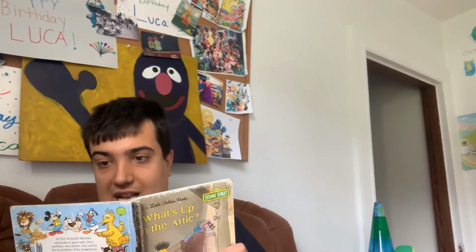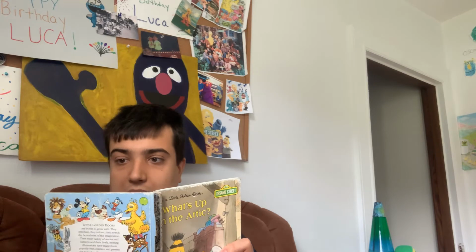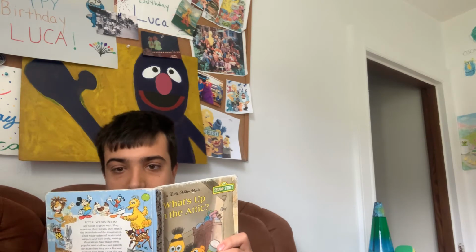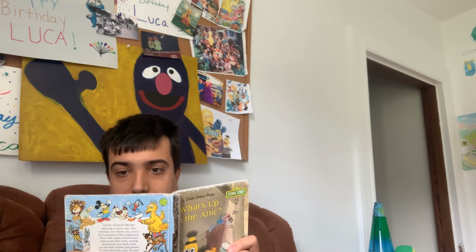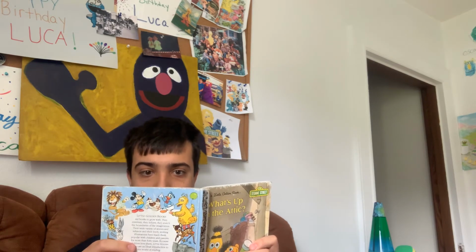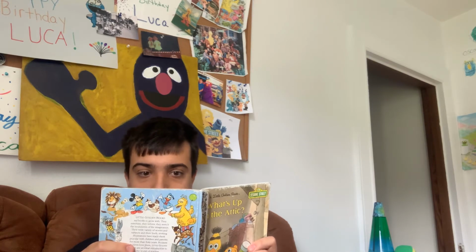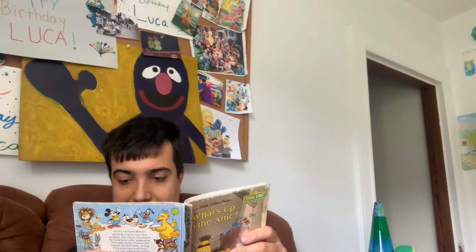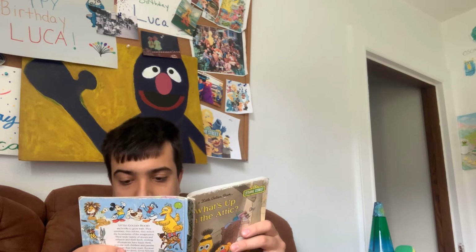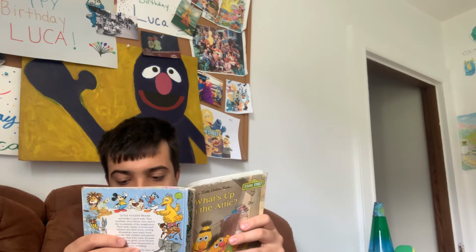Bert gave Ernie a flashlight and they climbed up the steep stairs to the attic door. "Ho hum," sighed Ernie. From the window at the top of the landing, he watched the swollen rain clouds scuttle across the sky. The windows let some light into the gloomy attic. Bert found a couple of old-fashioned lamps and turned them on. Ernie shined his flashlight around the musty attic.